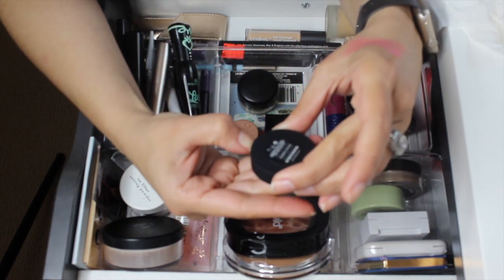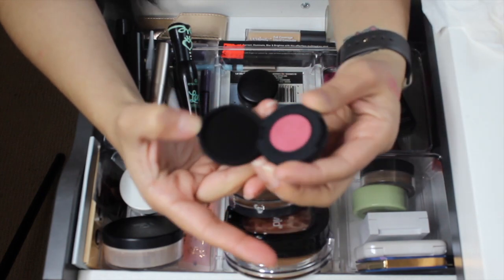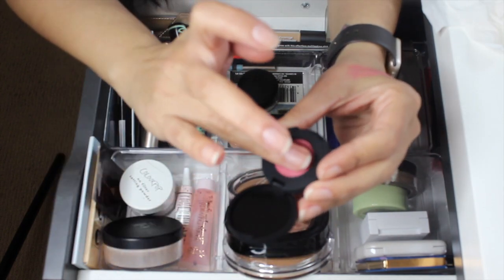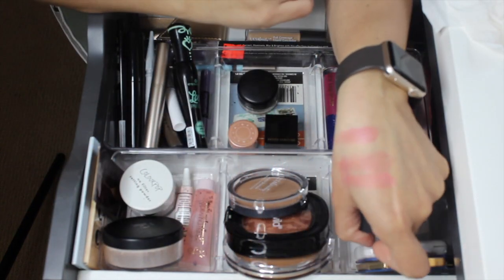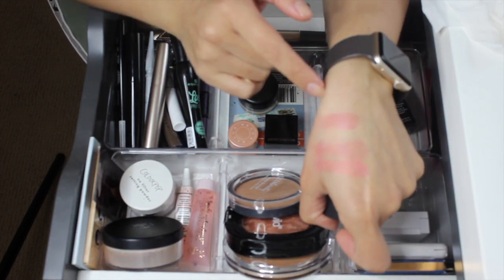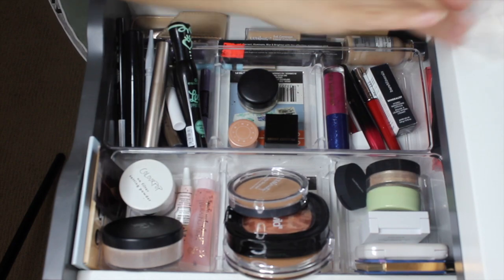The other blush in here is the Bounce and Blur blush by Bare Minerals, and this is the Mauve Sunrise. This is so cute. Okay, the formula is very interesting. That's a really beautiful shade. Wow, it went on so smoothly. It's a really pretty shade. I'm really excited to play with this guy.